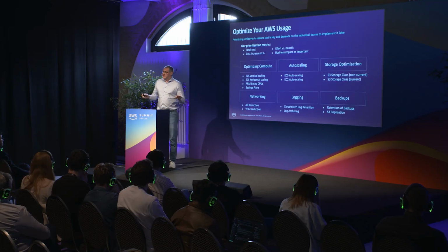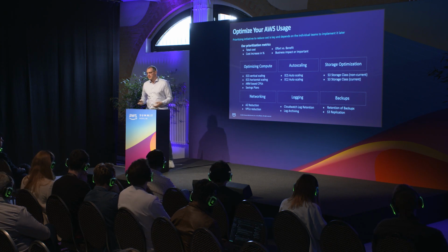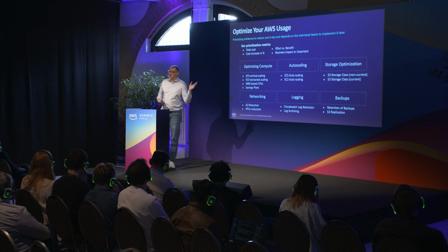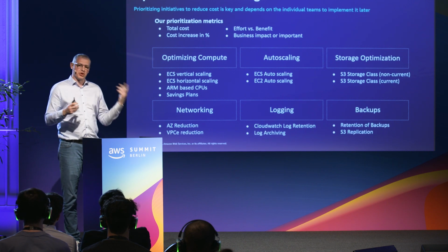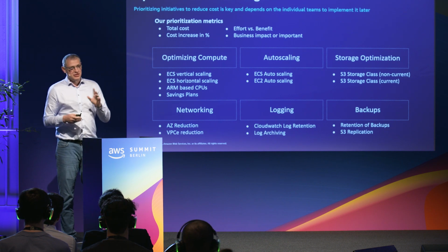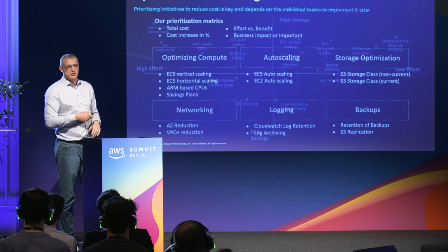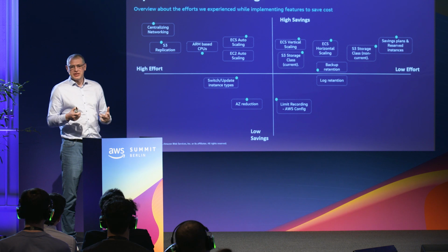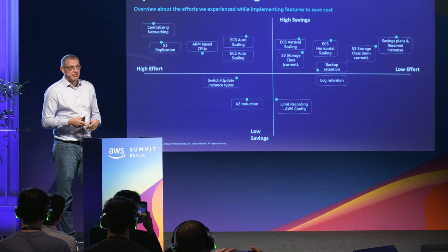All right, we have 6 different categories and many different initiatives. Now you need to understand which one to tackle first. We came up with certain metrics that help us identify which initiative should go first. But frankly, even having all of them, it doesn't help too much. You still have a lot of doubts and questions. So we decided to simplify the overview and come up with a more or less comprehensive matrix of effort and benefits.